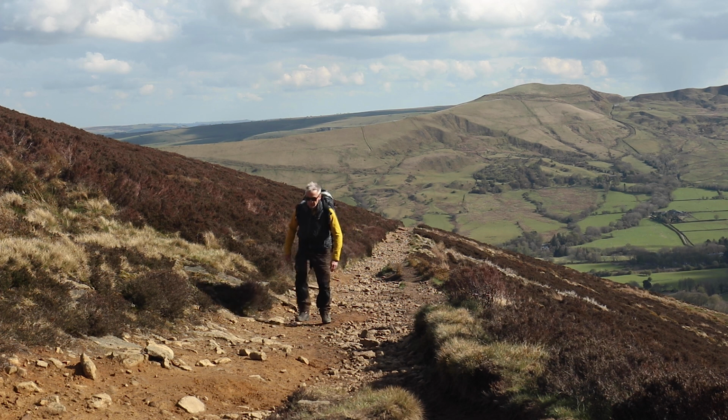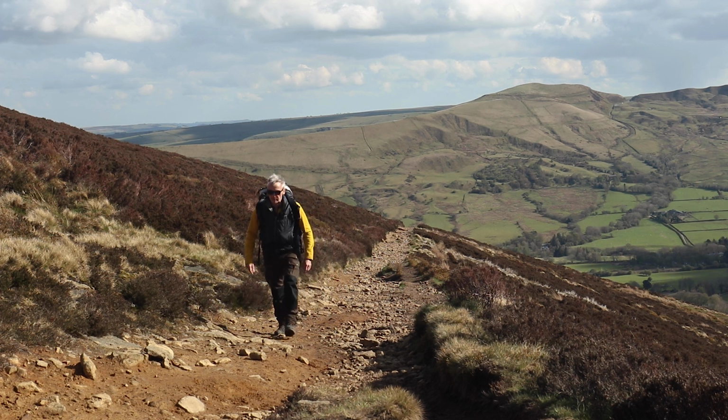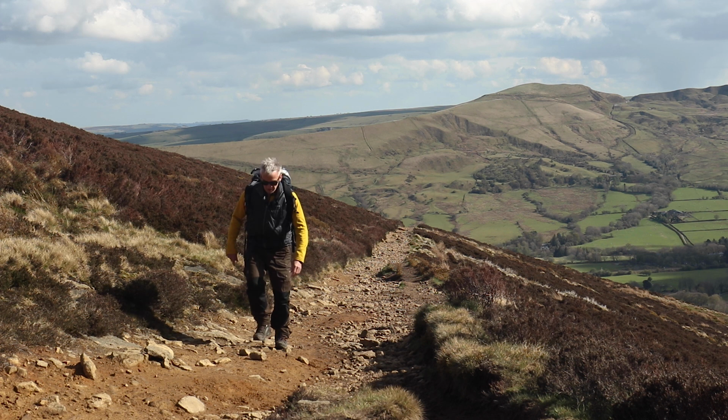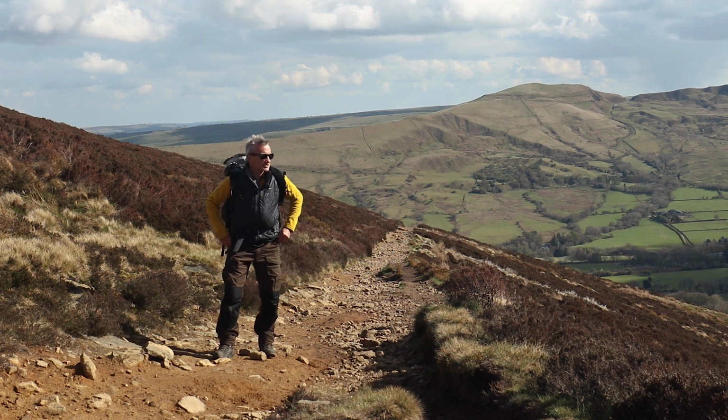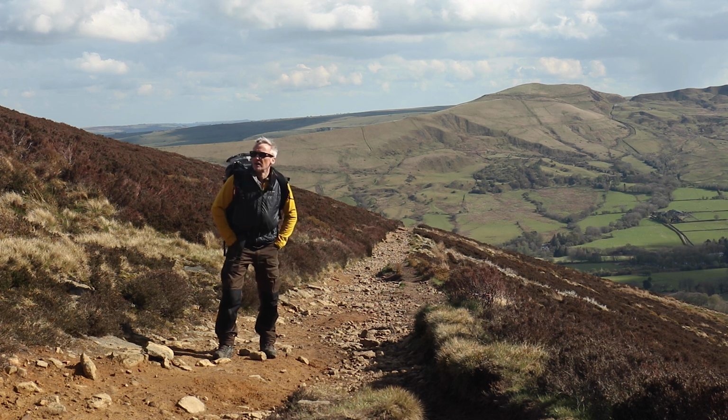Right, it's starting to level out now, which is good. It's a little bit breezy, but temperature's not too bad, not too bad. Might be a little bit chilly at the top, so I'll dig out the jacket when I get to the top, I think.